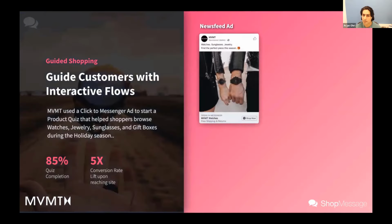So I'll show a couple of examples. One example is with the brand Movement. Many of you know them for their very strong Instagram presence, for their minimal, bold designs around watches and now sunglasses and jewelry. During the holiday seasons, when people are shopping for gifts, Movement's goal was to build a gift guide to take customers who already knew about the brand down the conversion funnel to actually find the perfect piece for themselves or a loved one.